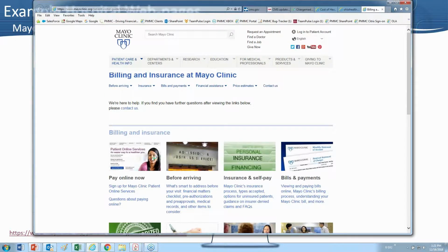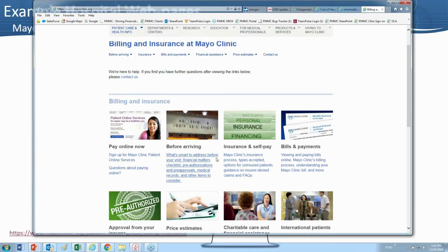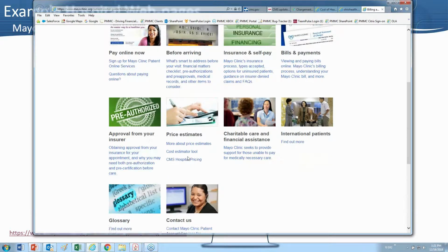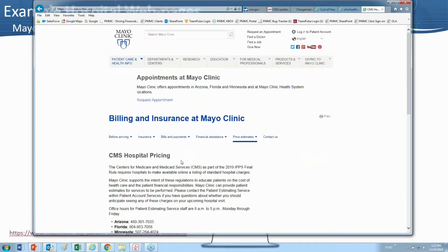For their organization, their website includes graphic pictures along with hyperlinks into specific areas. So you can see you have to scroll down a little bit below paying online, the arrival, insurance, and billing information. So you have to read through a little bit of the key information before you get to the price estimates. And they include the price estimator tools first, followed by a link to the CMS hospital pricing.